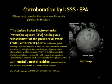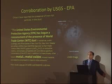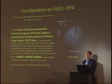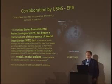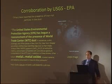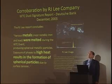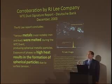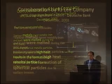Dr. Jones is not the only one who finds these iron-rich microspheres. The EPA finds them in all the dust and the toxicological studies they're doing. They have no idea where they came from. They don't report the results other than just a tiny bit. They're curious. They sweep it under the rug. It has only one possible formation, and that is from liquid molten iron under extreme pressure.